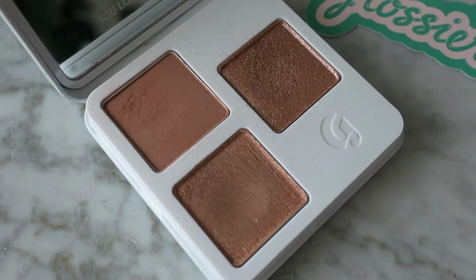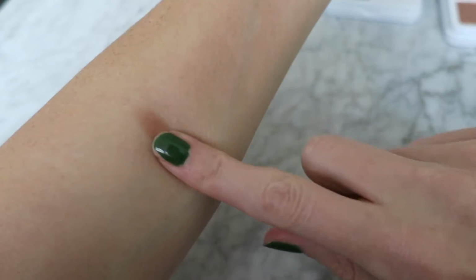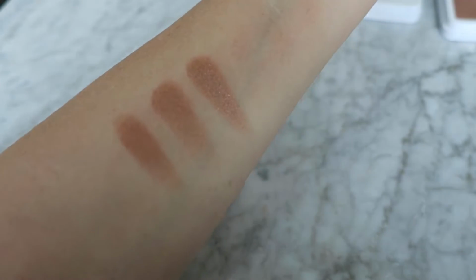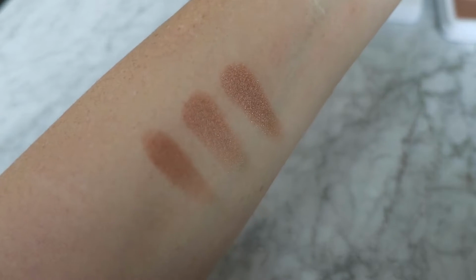But I really do like the concept of having your shade in 3 different finishes. I use all 3 finishes at the same time. This is Almond, and that's what I'm wearing on my eyes now, and I wear it every time I do makeup. I just really love these shades.